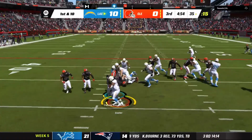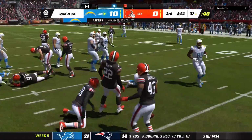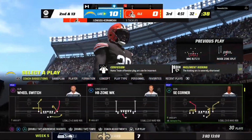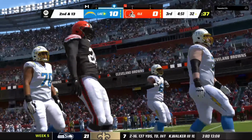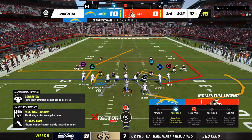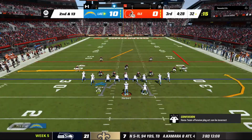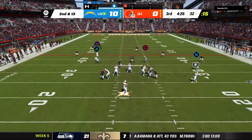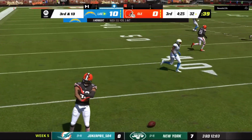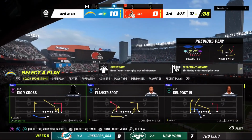Out of the gun, Eckler running it. And this has been a familiar sight all afternoon as they stop him behind the line. Jeremiah Owusu-Koramoah. Big impact play, a tackle for loss. After the loss, they'll come up 2nd and 13. Now Herbert with it, looking to pass. And this throw incomplete. Well, the defender all over him that time, and it's going to lead to 3rd down.